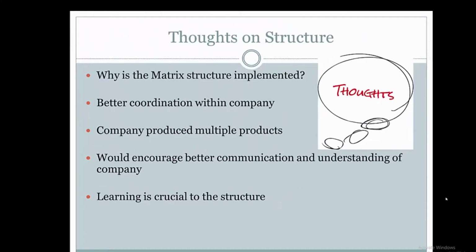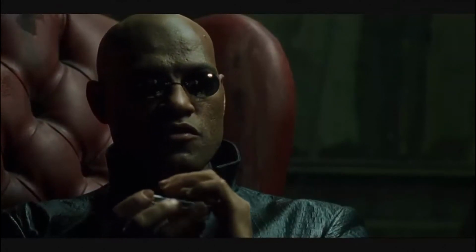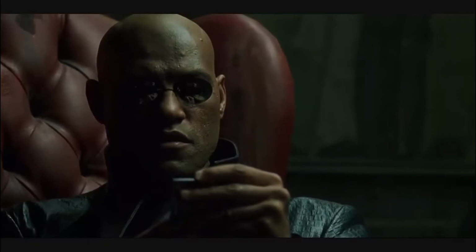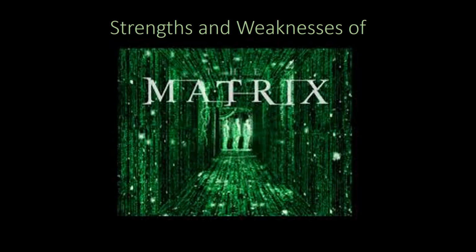So my question to you is, have you had any experiences with the matrix structure? Unfortunately, no one can be told what the matrix is. You have to see it for yourself. By now, you might be considering a matrix structure to solve some of the problems of your company's organization.